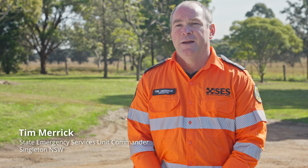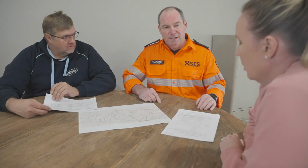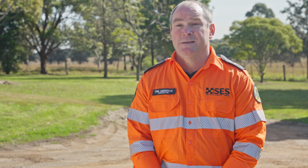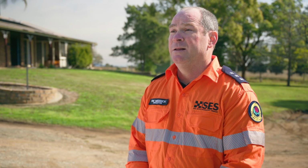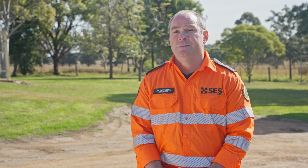The first step in creating a flood plan is to have a community consultation. Get together with local residents and discuss what you're actually requiring and what your hazards and impacts are. From there, I'd be contacting the SES because, as we found with the Whitingham plan in its early development, there was a number of complex issues that needed to be discussed.